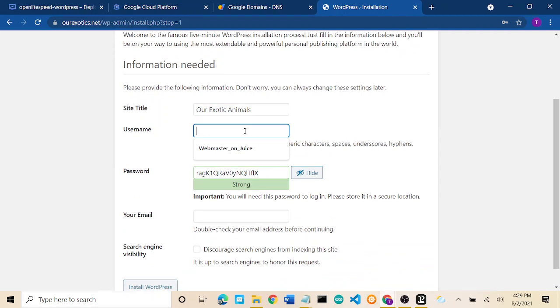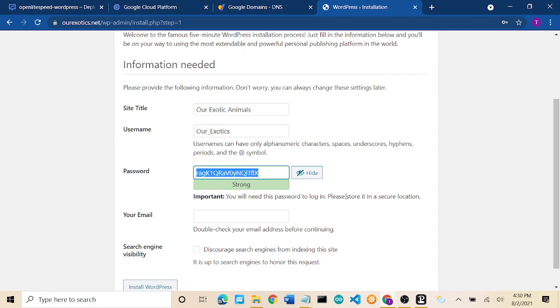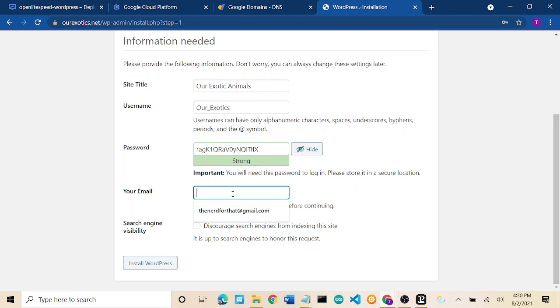Username, we're going to do our, let's see, our Exotics. So you can only have alphanumeric characters, spaces, underscores, hyphens, periods, and the @ symbol. So however you want to do it. Actually, I'm going to do our underscore. You don't need to see me all finicky trying to decide what to name it there. I'm going to leave that there because I will be changing it before I publish this video, so you can't try to get into the site. But yeah, we're not gonna worry about that.